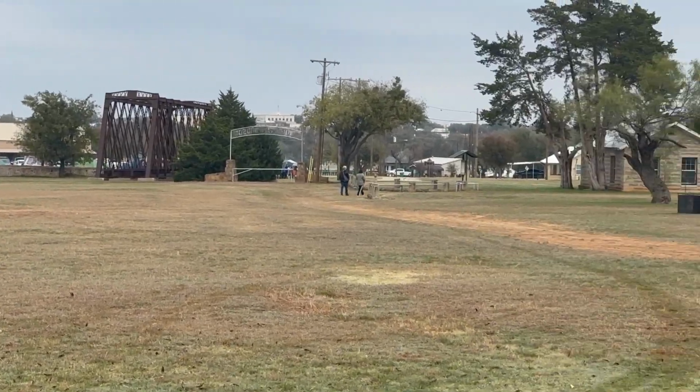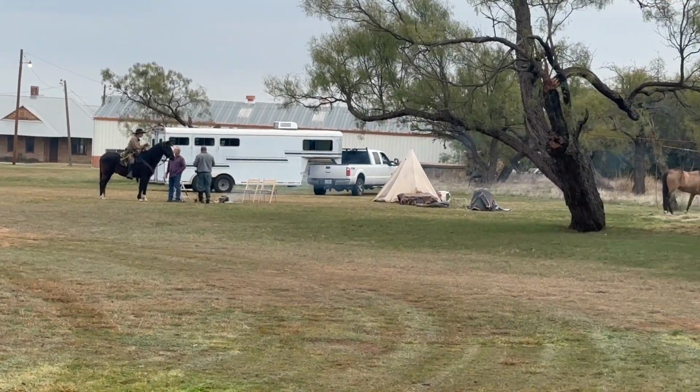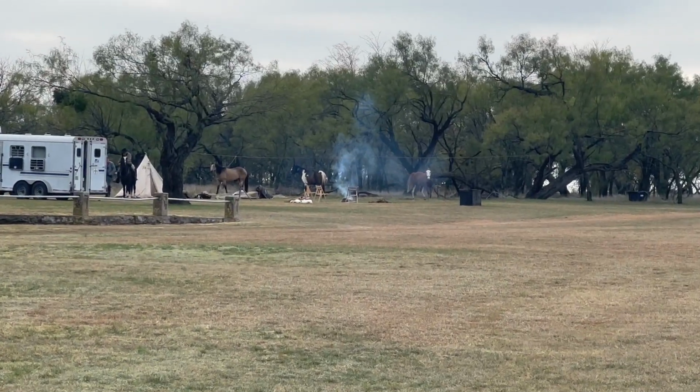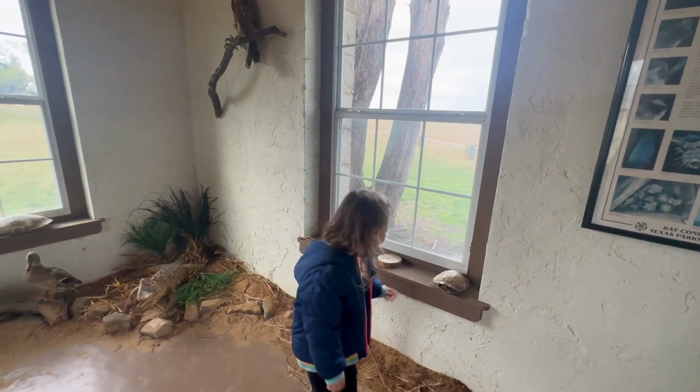I just thought that guy looked cool. So over here is where they had horses and stuff to show off, the horses that they rode.